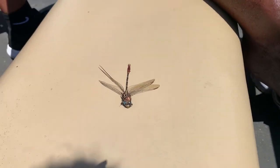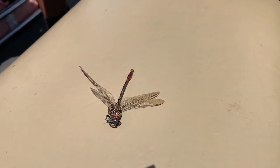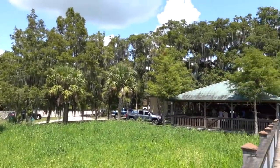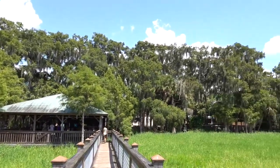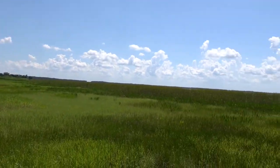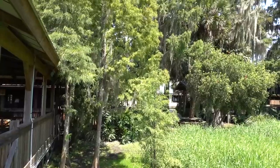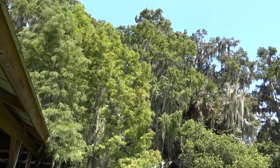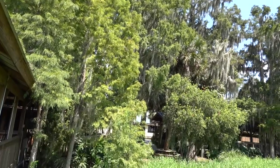Remember I told you I wish I had a face shield? This is why. This huge insect flew in the boat during the tour. Pretty sure it hit someone in the face. We are now back on dry land. I was literally drenched in sweat, so I need to go to the restroom and just freshen up before the next part. But we are going to check out the gift shop, and then after that we are going to go to the Gator Park because you get free admission to the Gator Park with the purchase of an airboat tour.